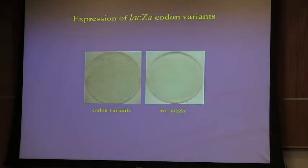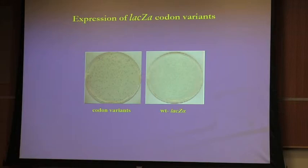So using this approach, we did a pilot experiment to see whether, just by varying the codon usage, we can achieve a spectrum of different expression levels. We used the LAGZ alpha as a demonstration, and it showed that it worked pretty well.